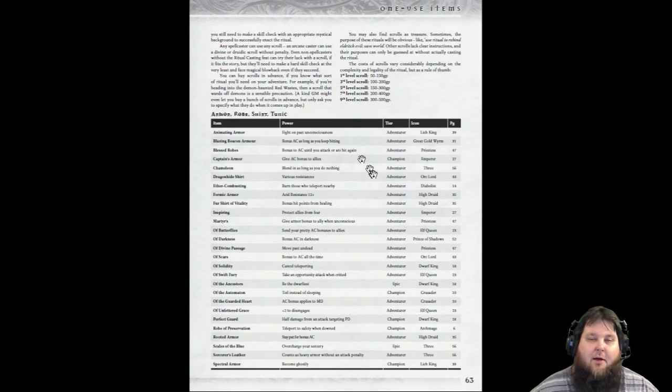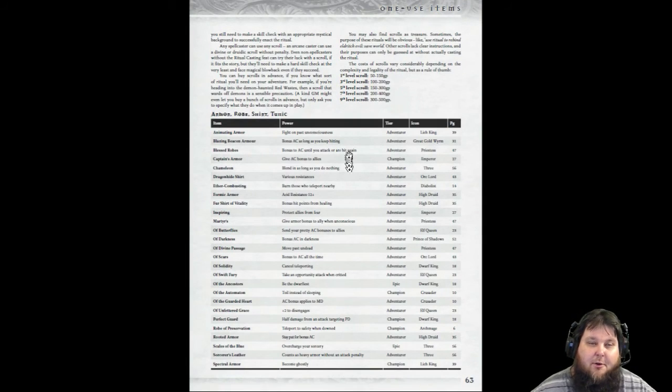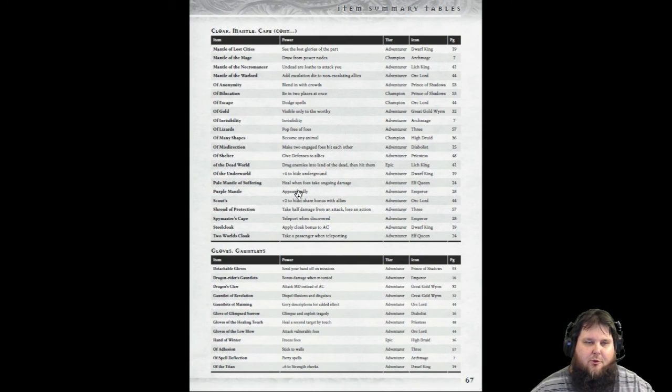Now here you go, guys. The last 8 or 10 pages or so of this book list all the different magic items by chakra. So here's all the different armor, robe, shirts, and tunic bonuses. It gives you the tier and what icon it's affected by, or what icon usually would have this associated with them, and what page number. I mean, it's beautiful. It does it for all the different missile items like arrows, bolts, and sling stones, belts, books, boots, cloaks. I mean, just tons of stuff, guys.